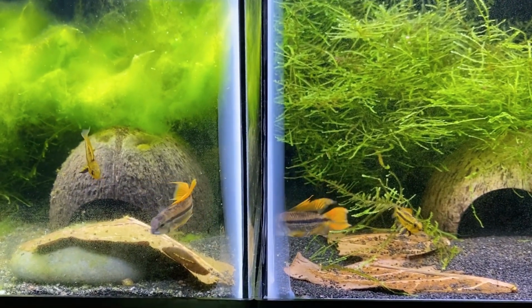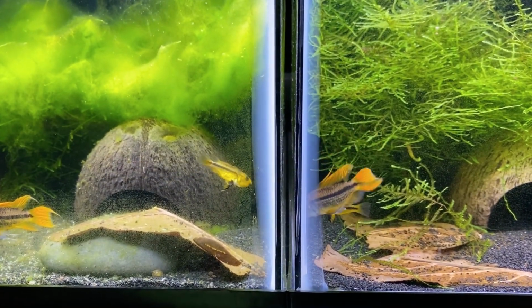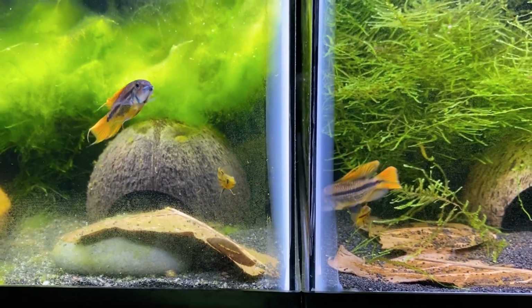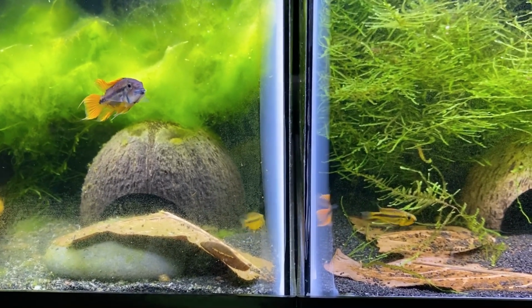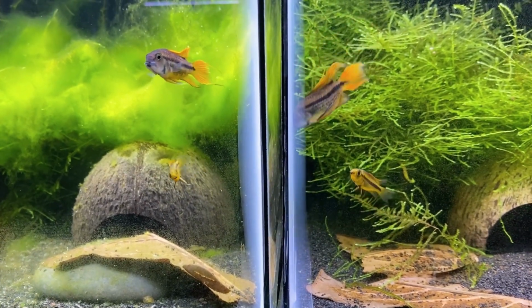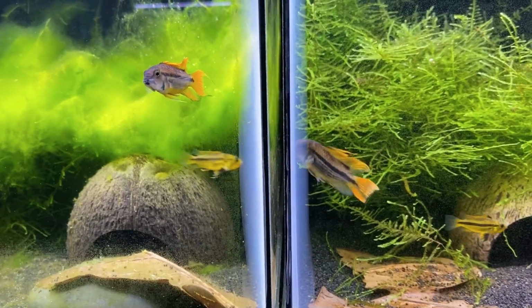Next to them, we have some orange flash cockatoo Apistos, and these have been a great fish for us. We actually raised these fry out into adults and selected mating pairs. We had their parents, and this is one of our first groups where we've actually bred the fry. Both sets of parents have fry right now, and just looking forward to keeping this lineage going.